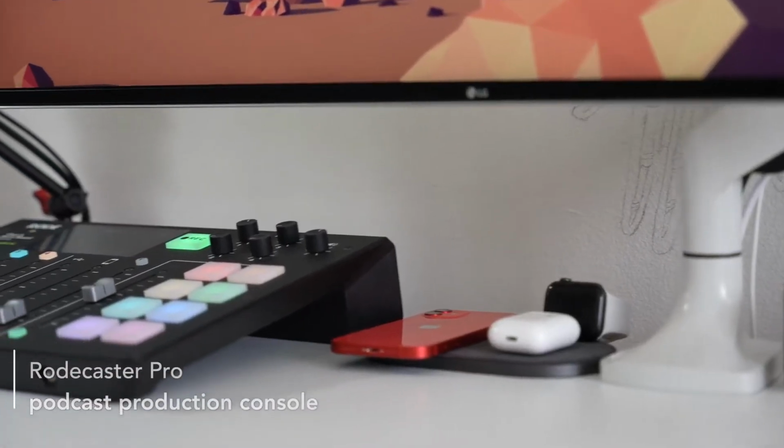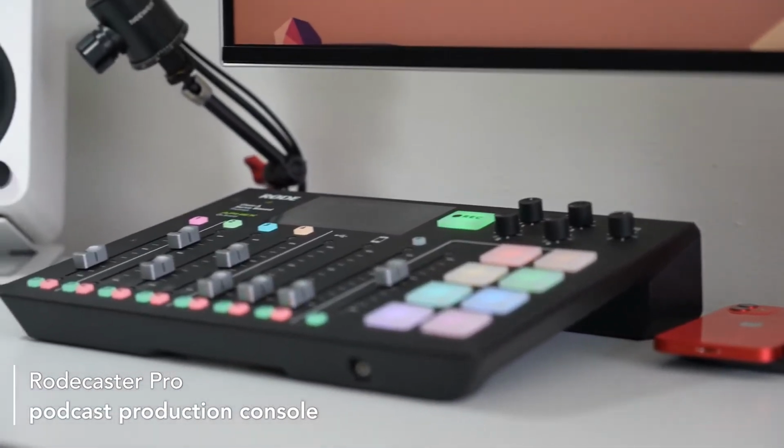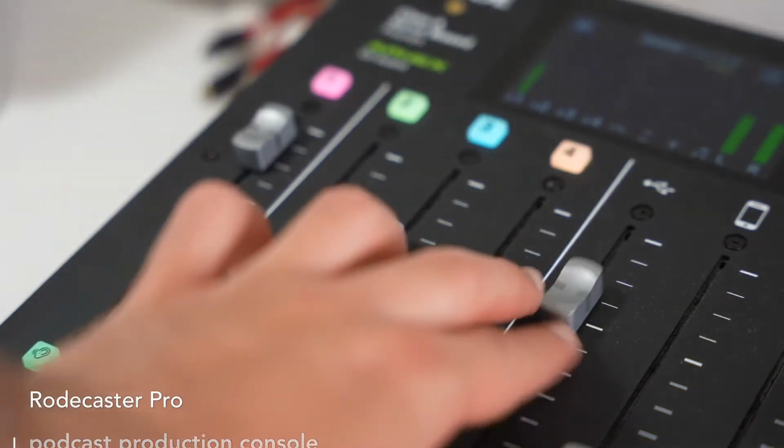Sitting in front of me underneath the monitor is the Rodecaster Pro by Rode. This thing is an absolute beast. It is basically an all-in-one control system for everything that I need to do with my podcast.